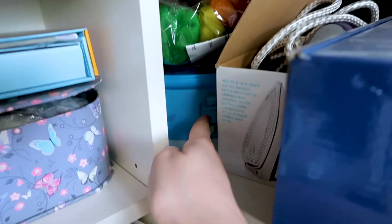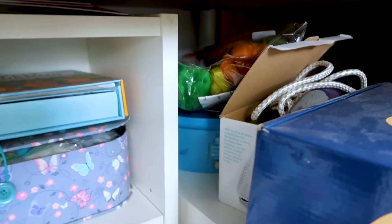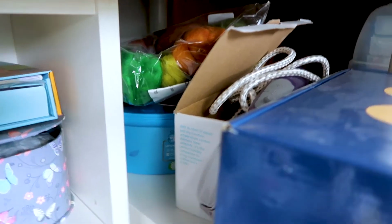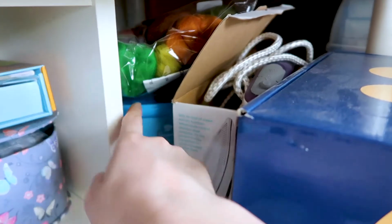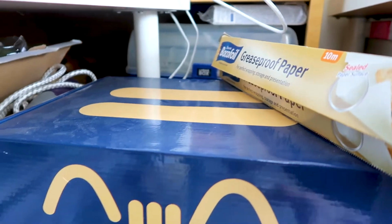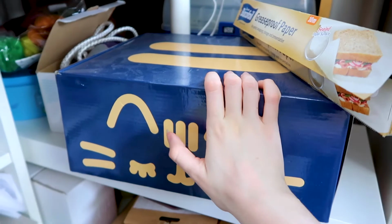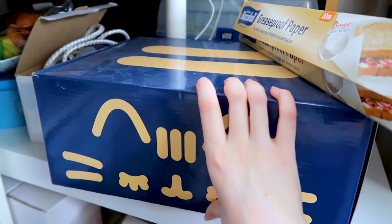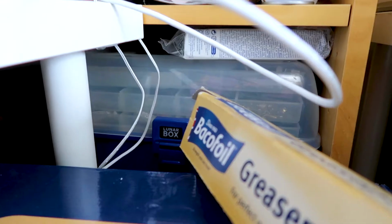Then up top, this box here has some enamel pins in, just because I don't need all of them to be easy access, so it's a good way to store them. My iron for denim jackets, more needle felting stuff. Then here we've got my greaseproof paper, and then this box is just filled with random art supplies and kits and things that I have yet to complete and I do off camera. And then this box down here has my Fimo bits and pieces in.